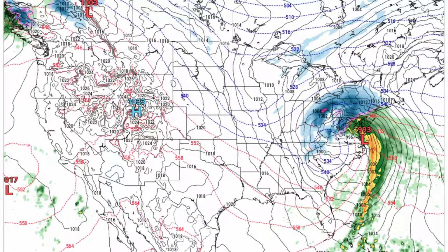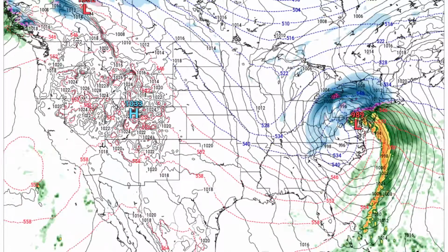So you're going to have wind-blown rain and snow and freezing rain. This is when you see that snow blowing sideways and that rain blowing sideways. You can have wind gusts as high as 50 miles per hour. I wouldn't be surprised if the National Weather Service issues blizzard warnings for parts of the Northeast especially.